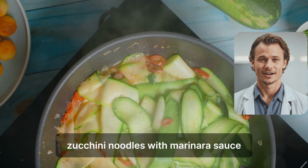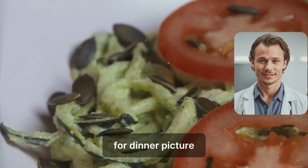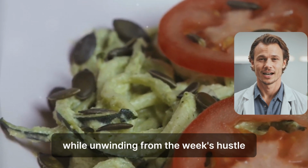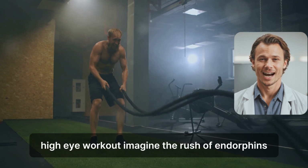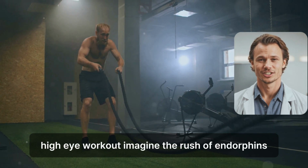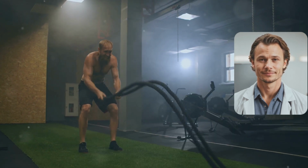Zucchini noodles with marinara sauce and turkey meatballs is a light and satisfying option for dinner. Picture enjoying this meal while unwinding from the week's hustle. Get your heart pumping with a 30-minute high-intensity workout. Imagine the rush of endorphins as you push yourself to the max and feel accomplished afterward.